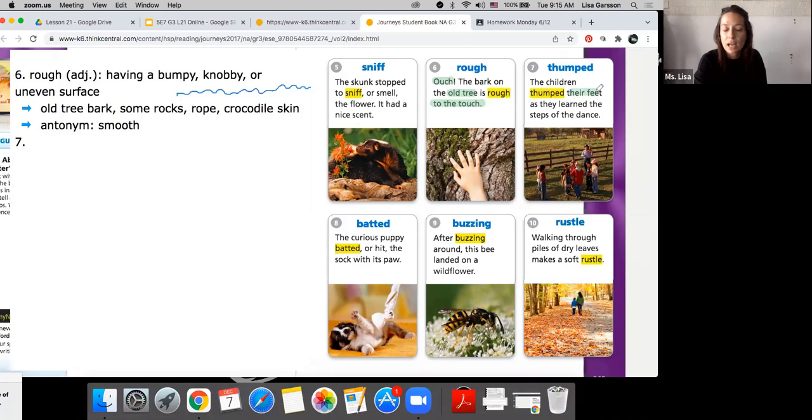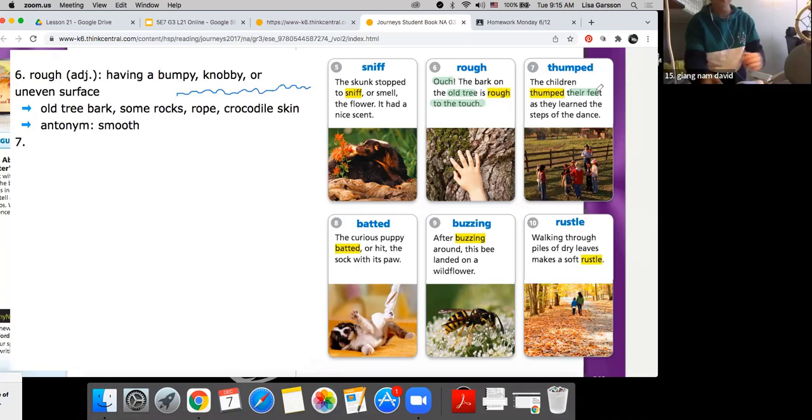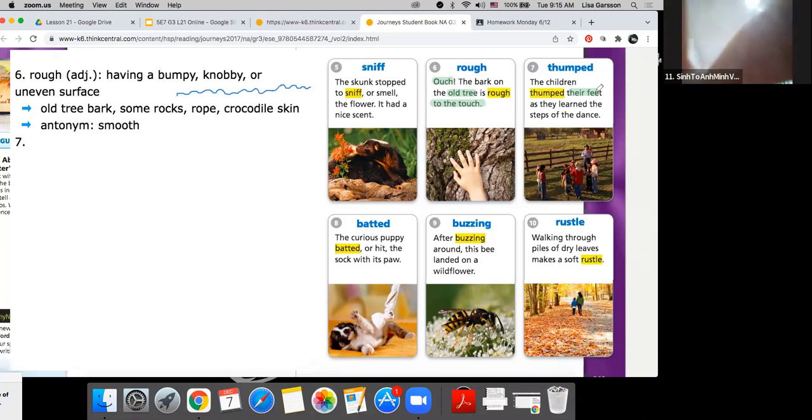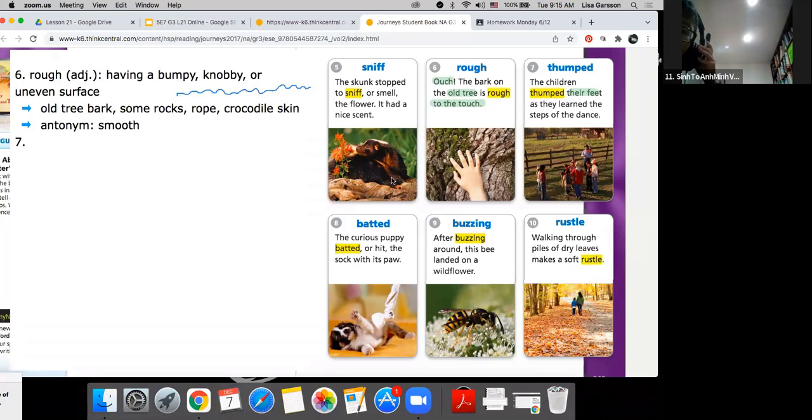So everyone go ahead and pound or thump your feet. Let me unmute and let me hear you thump your feet. Are you doing it? We're thumping our feet. Do it like this with your feet. Those are your hands. Okay. It's like a horse.